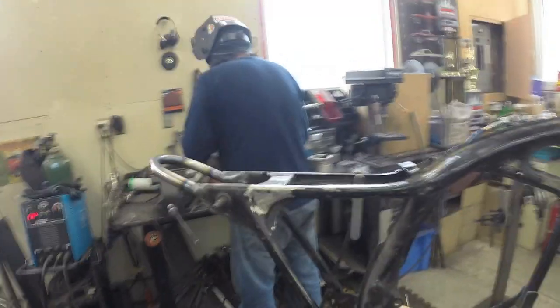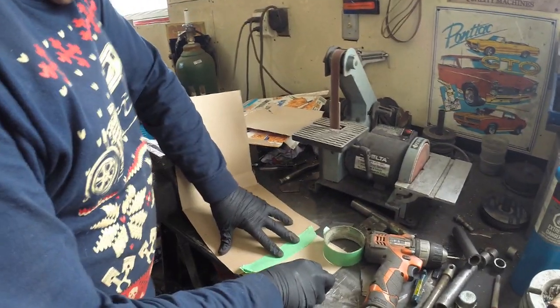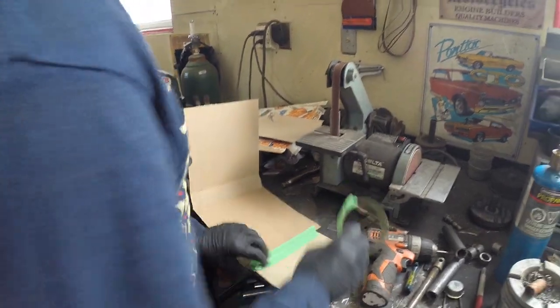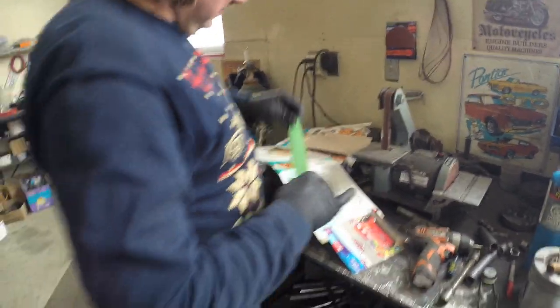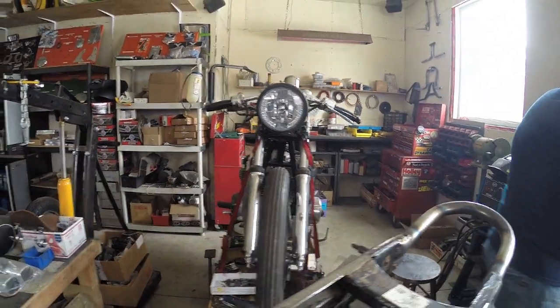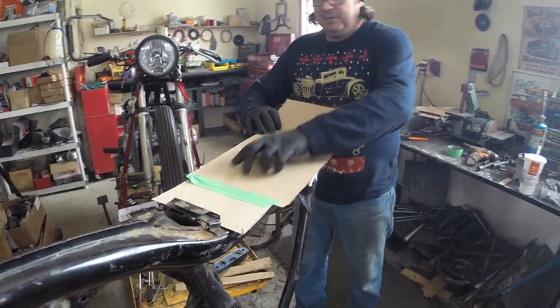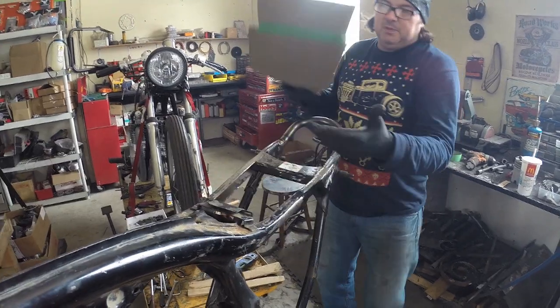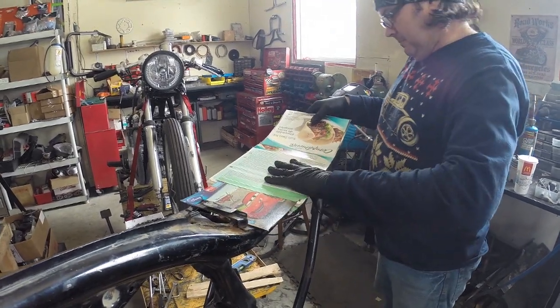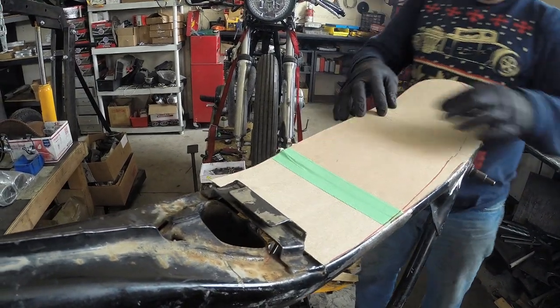Alright, so Rob is just taping a couple pieces of cardboard cereal box together so we can have it long enough to cover the inside of this seat pan here, so we can make a nice cutout for the seat pan. So it's a good way to measure and not waste material, basically. Yeah. So he's gonna cut the seat pan out of that and then transfer that to a piece of sheet metal. Now that we got a rough estimate.